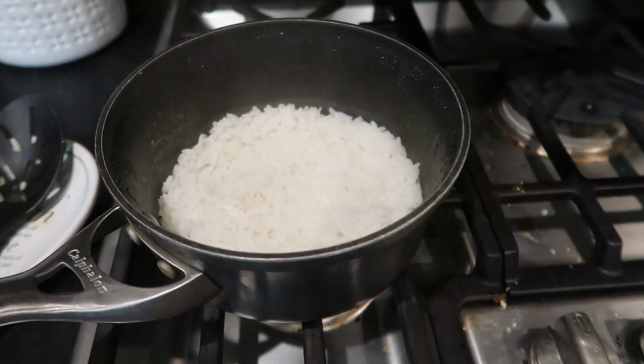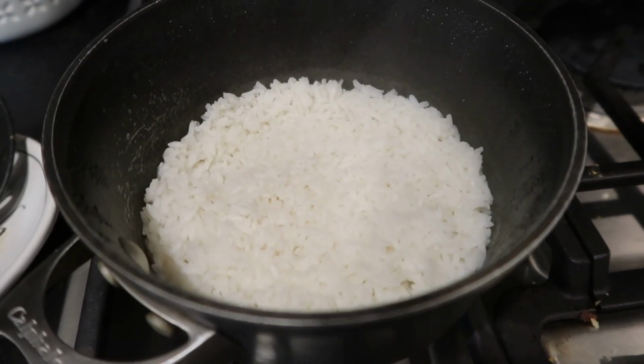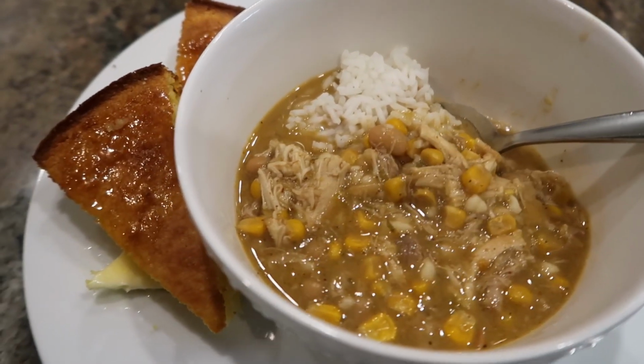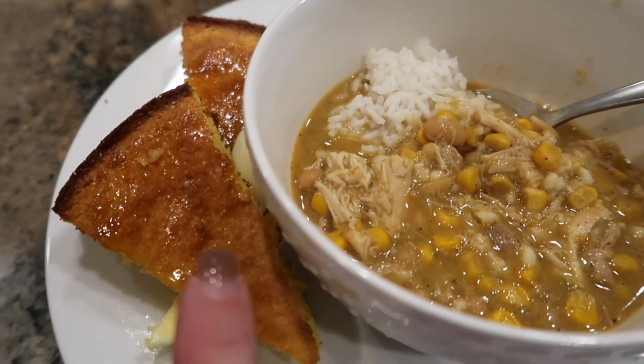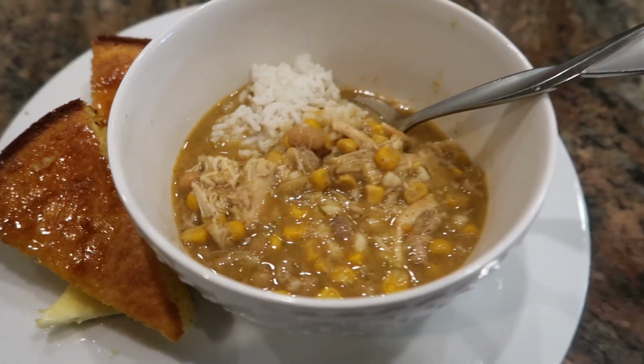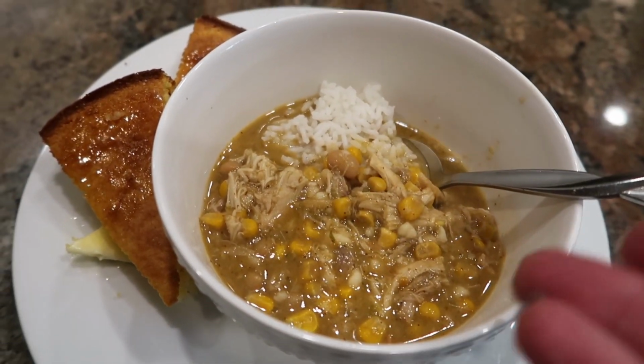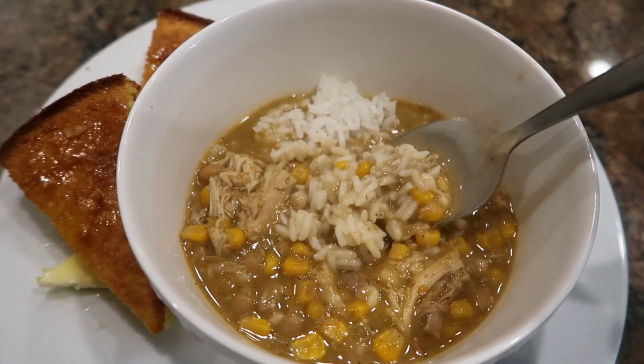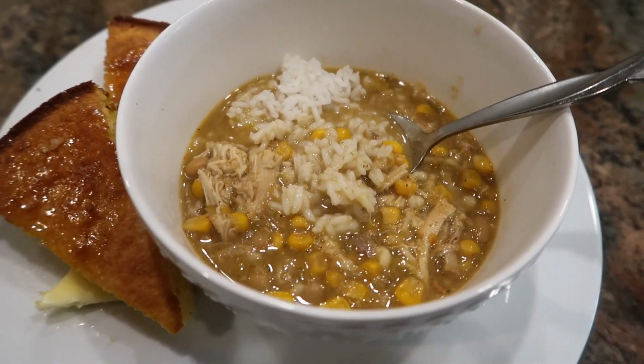I did make up a little bit of the rice, just plain white rice, so people could put that in the bottom of their bowl to kind of bulk this up. And I've got a couple pieces of cornbread here with just a little bit of butter. Of course, if you want to add some shredded cheese to your grocery haul, you could put that in here as well, or even little dollops of sour cream, or maybe some cilantro.